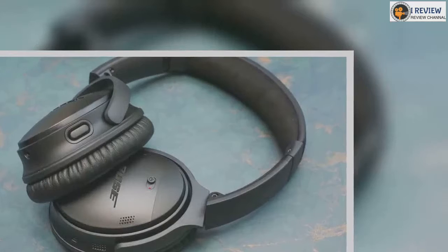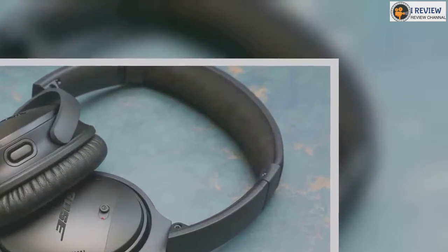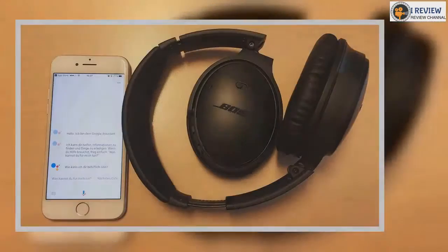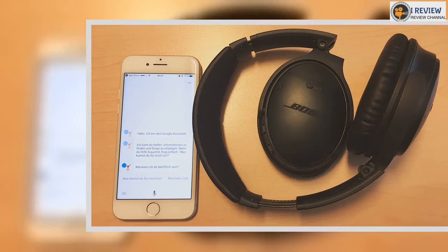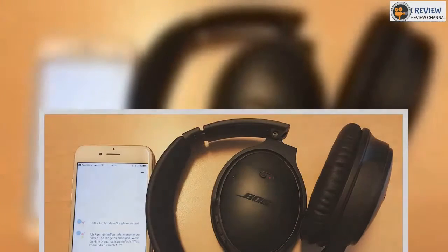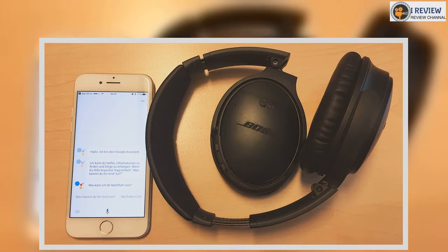With Google Assistant on board, you can simply press and hold a button to interact with Google without yelling, "Okay, Google." The headphones will also read back notifications to you, so you don't have to dig in your pocket or bag for your smartphone.